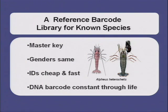So we're now engaged in building this reference library that connects sequences to all of the known species on the planet. And what we're going to get from that is a master key to life that anyone will be able to open and look at the diversity of life on our planet. The other nice thing about DNA is genders are the same when it comes to the barcode region. If you're looking morphologically, genders often look different. The identifications are cheap. $3 today, it will be a few pennies before long. 2 hours today, it will be a few minutes before long. And the other nice thing is that DNA barcodes are constant throughout life.